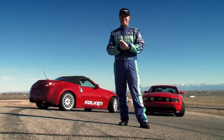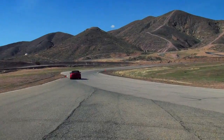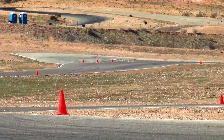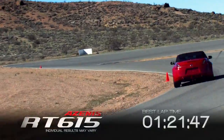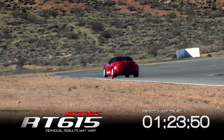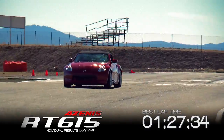Next up is the 370Z, which is a much different car. It may have a little bit less horsepower, but it makes up with it being much lighter and a shorter wheelbase. So leaving the pits on the RT615, you could immediately feel that shorter wheelbase. It responded so fast to my inputs. It did everything that I wanted. And after a few laps, I was able to lay down a time of a 1:27.34.